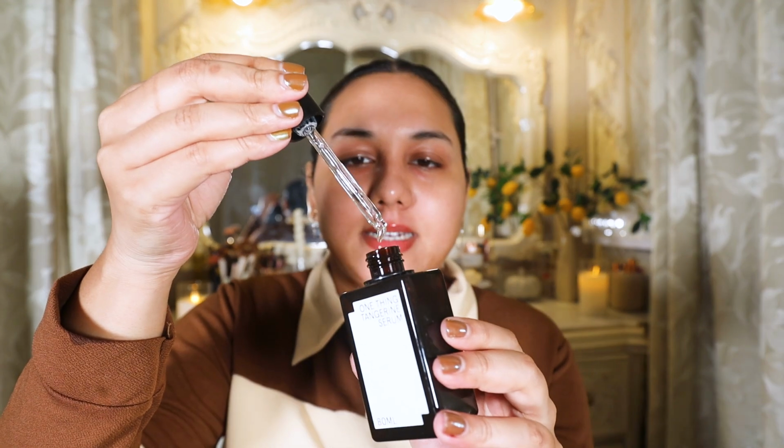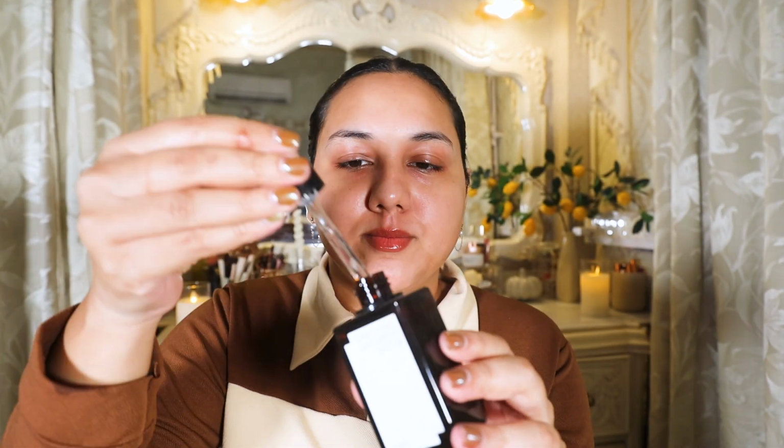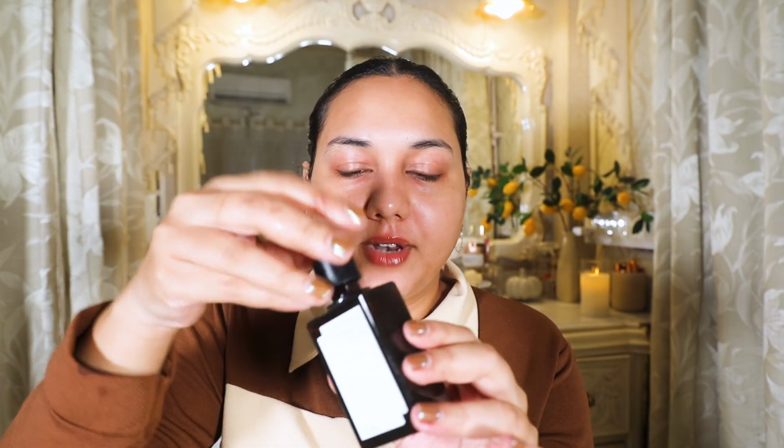I love using this product because of the lightweight texture. It contains a gel type of formula, and it's very lightweight and very absorbing at the same time. I just love products from One Thing. They have amazing toners. If you are looking for toners for your skincare routine, go for One Thing skincare toners. They are amazing. I have used them and I just love how they actually make your skin healthy, and also how they work.